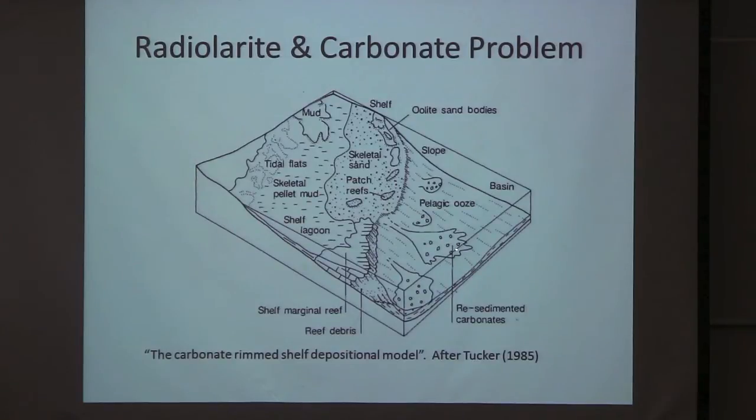Also note the terminology here: resedimented carbonates. That is, these blocks and the sediments are not necessarily coming from the top and sliding all the way down 4,000 meters to the ocean floor. This is a process that could go in steps of sliding down, solidifying, breaking up, and going down again. Okay.